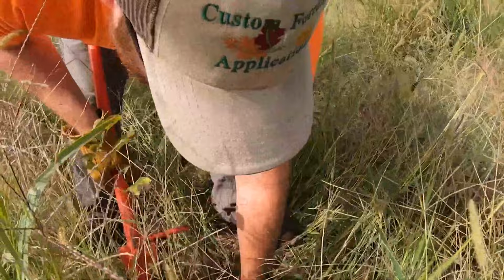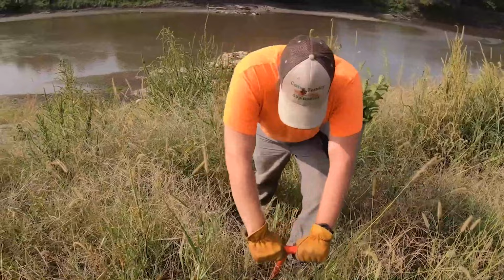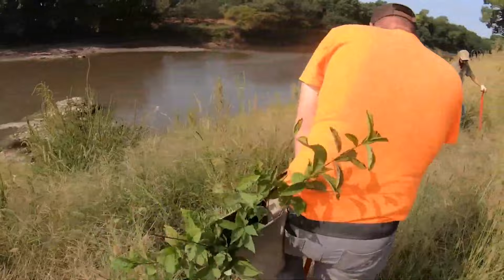We've got water-loving shrubs, the false indigo and the buttonbush, down next to the water's edge that can withstand being underwater for a while. They can withstand being bent over by floods, and they'll spring back up. So they'll be down next to the water's edge, and then as we transition up out of the channel, we get into other species.